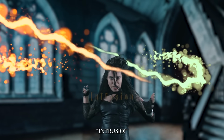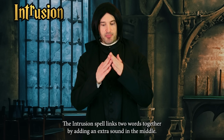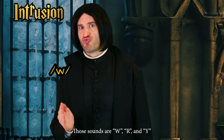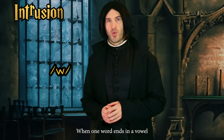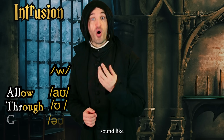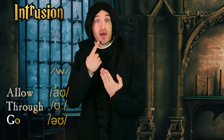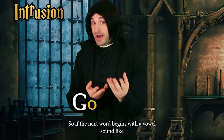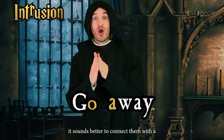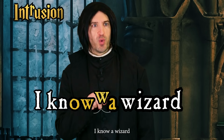Bella? Intrusion! The intrusion spell links two words together by adding an extra sound in the middle. Those sounds are w, r, and y. When one word ends in a vowel sound like ow, oo, or o, your mouth naturally makes this shape, oo. So if the next word begins with a vowel sound, it sounds better to connect them with a w sound. Go away. I know a wizard.